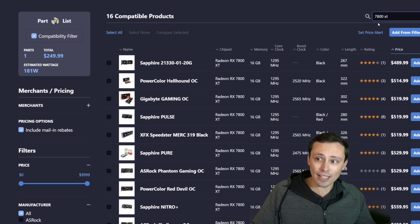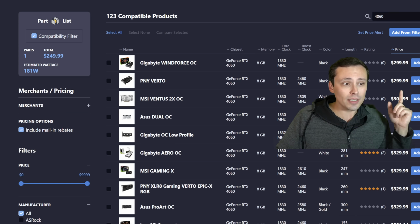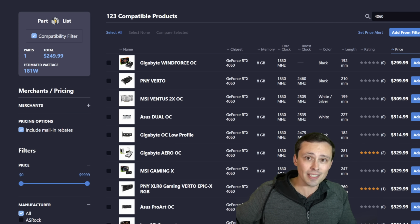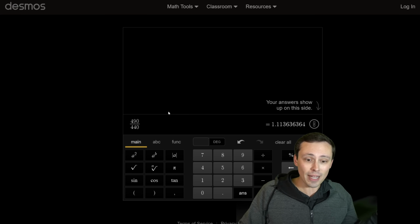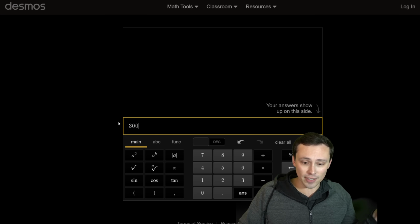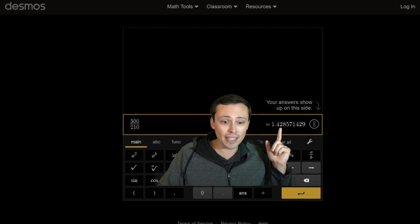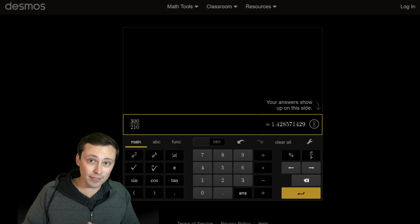But once again, if we take a look at pricing right now, the 4060 has gone up to $300 again, which was its launch price. We briefly saw some sales bringing it down to more like the $280 range. But it is right back up to $300 now. So if you're looking at it from that perspective, that's a massive difference. $300 versus $210 is a 43% price increase if you want to get the 4060 over the 6650 XT. And that's a massive difference.